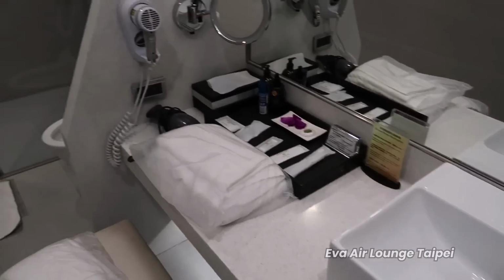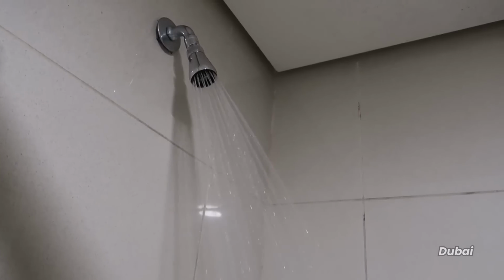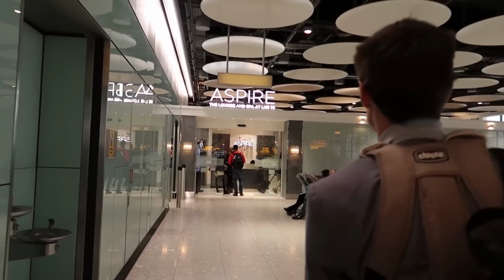And if there's only one room, it's going to get booked. As soon as this lounge starts getting busy, probably you'll turn up and be like, oh yeah, it's a 3-hour wait for the shower, and my flight has departed by then. I've been to some other ones, like in Taipei, the EVA Air Lounge, and some in Dubai where they have a really nice shower room that you have to book. But those ones typically you have to wait for. And I've been to the Aspire Lounge in London where you try to get a shower, but it's normally like a 40-minute wait, which might be too late.